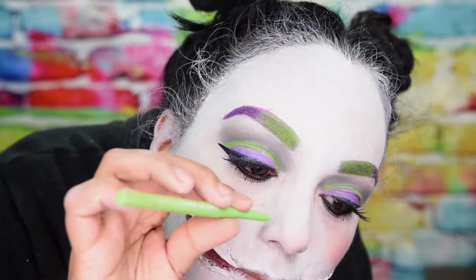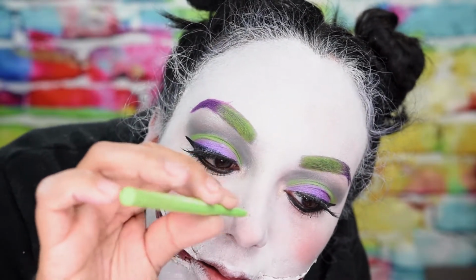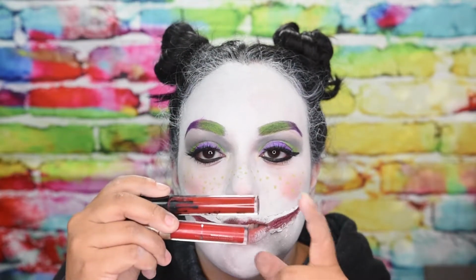And bam. And we're also gonna, of course, put some on the nosy, because you can't have freckles and not have them on the nosy. We're taking Kylie's liquid lipstick in the shade Bougie. And then Colourpop X I Love Sarah's in Arriba. And we want the darker shade, which is Kylie's, to be on the top. And in the center, we're going to put Colourpop's.